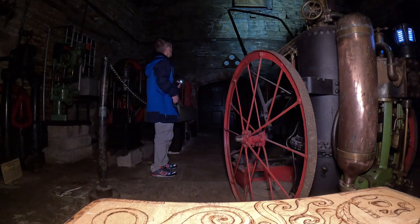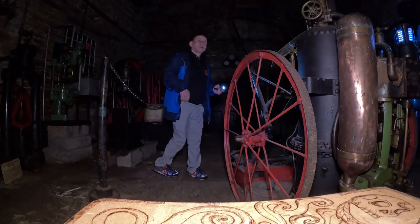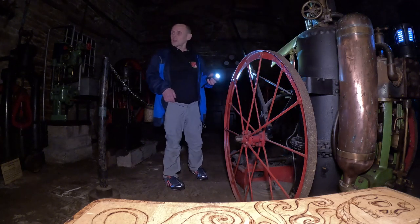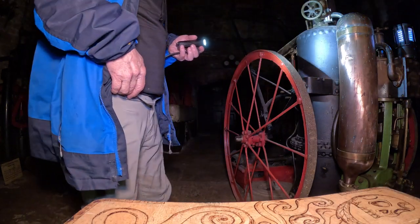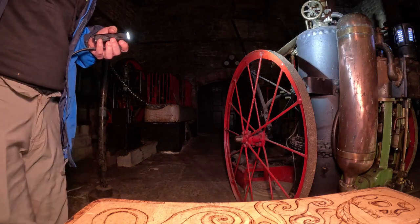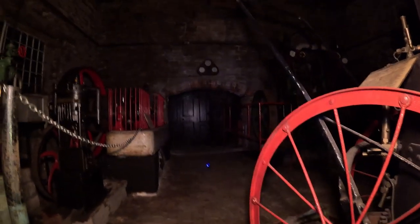There's shadow figures being seen around in here. There's poltergeist activity as well. Okay. That's somebody else who can deal with that. No, not really.